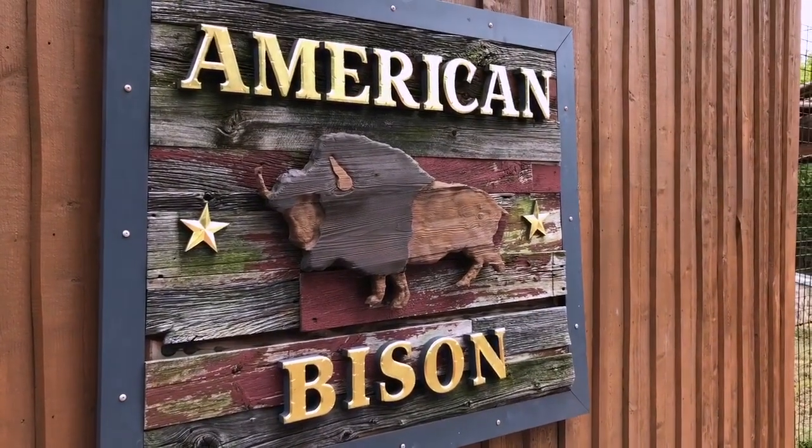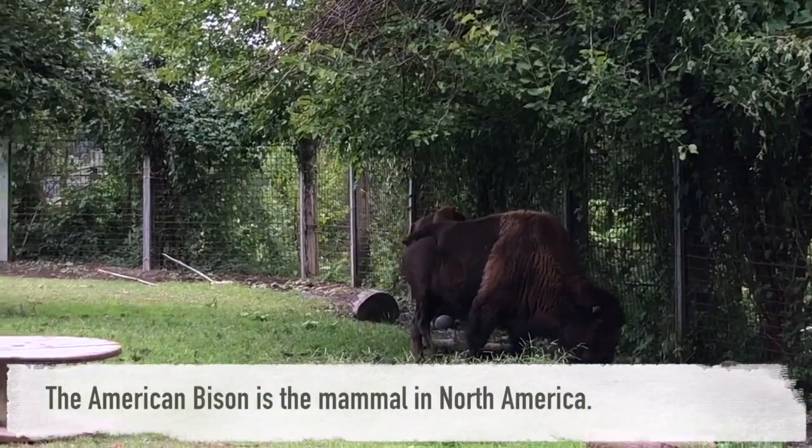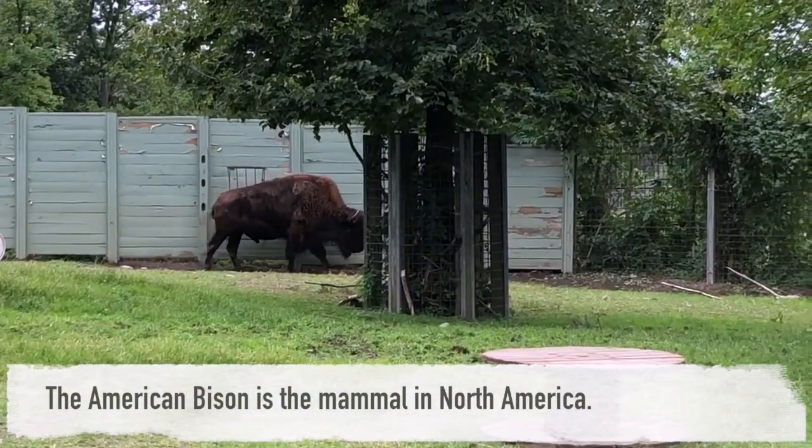Finally, one of my favorites, the American bison. It's the largest mammal in North America.